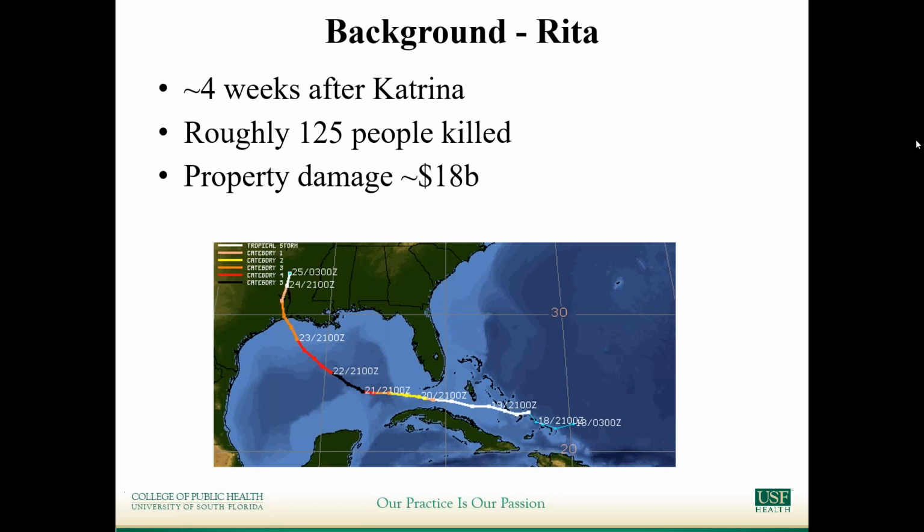It was expected to cross over Houston and led to lots of evacuation issues. A large number of the 125 people killed actually died in traffic jams trying to get out of the Houston area. But again, the hurricane took a slight deviation when it hit the coast and went east, closer to the Louisiana border. That being said, over $18 billion of property damage was attributed to Hurricane Rita.